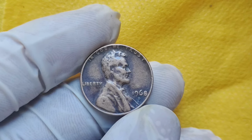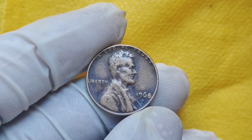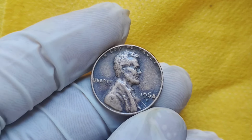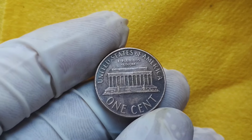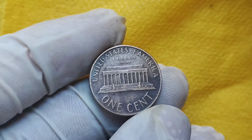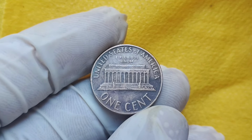The mint mark mystery. The key reason this 1968 D penny is worth millions is a rare mistake at the Denver Mint. Some pennies from that year were accidentally struck with a misplaced or unusual mint mark. The exact details are still debated, but this tiny error makes collectors go nuts.